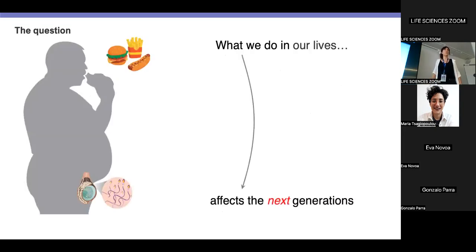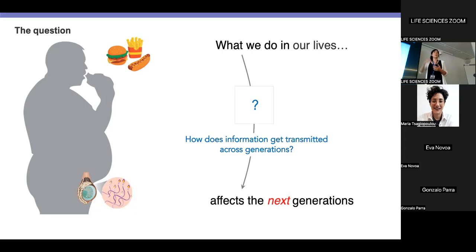I just briefly introduced it, but it is a question that has fascinated me for a very long time, and actually not even from my PhD or postdoc background. I say that the privilege of being a PI is that you can really pursue the questions you want as long as you get the funding for it, right? I've always been fascinated by this question, which is that what we do in our lives actually affects the next generations. But we don't really understand how this information is transmitted across generations.